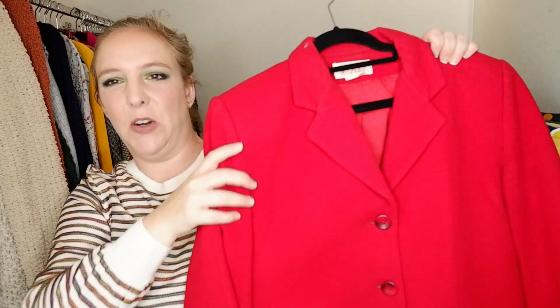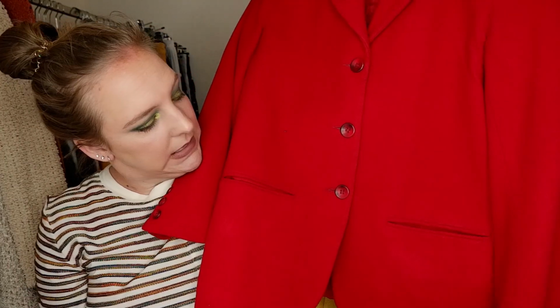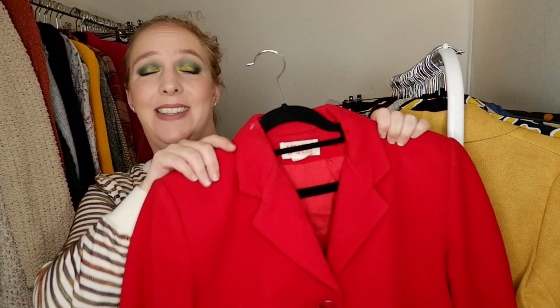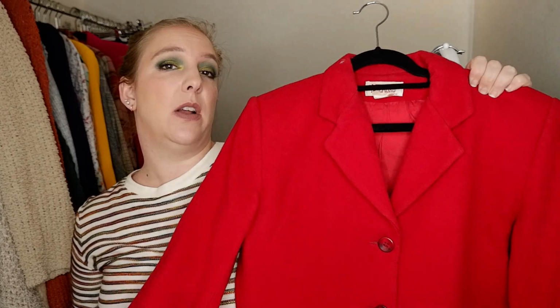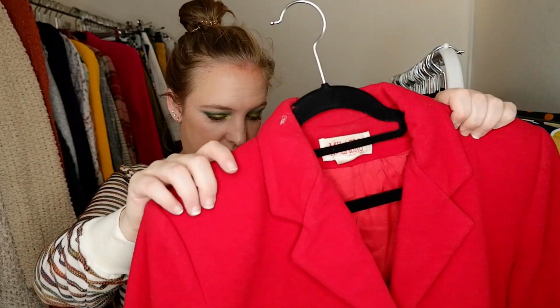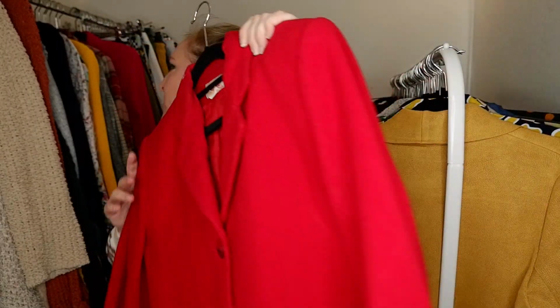This is my vintage blazer. I picked this up in London from a vintage store for £10. It's a cashmere and wool blend, and I don't think it had ever been worn until I bought it. It has a super boxy, manly kind of fit. It's super warm though, so that's why I don't wear it a whole lot, but this is one of my favorite clothing items.